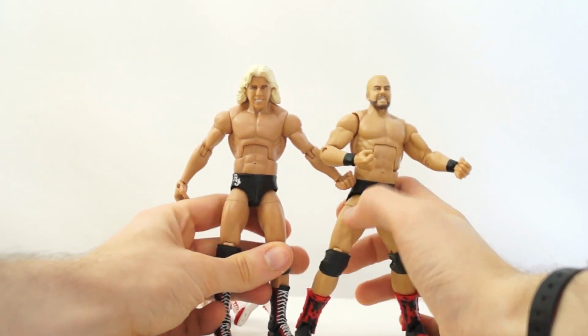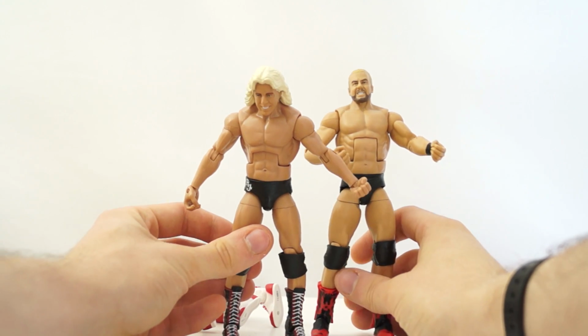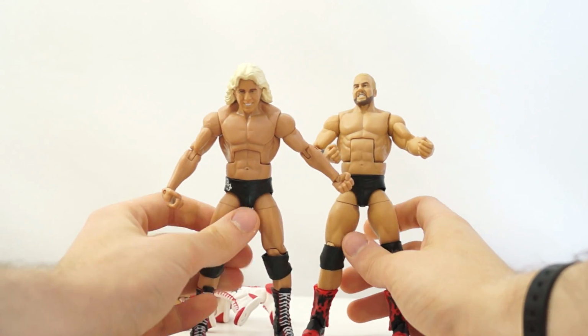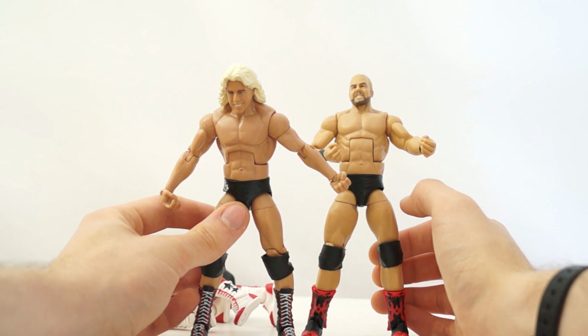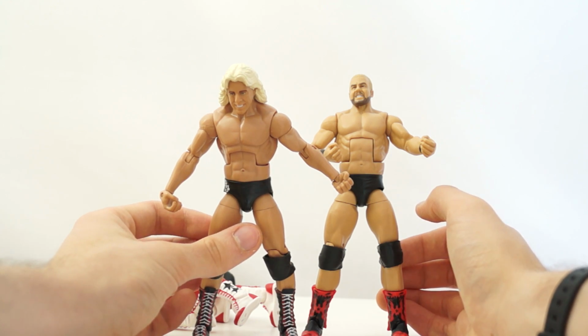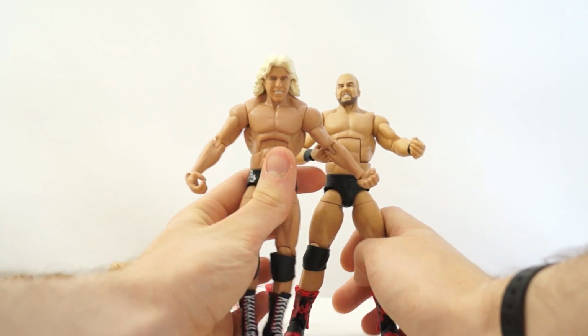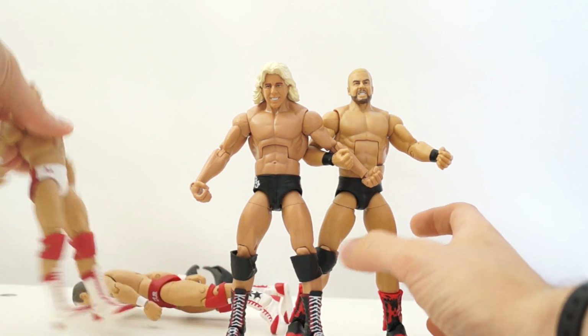So, overall, $50 for 4 figures. Elites run up at the $20 price range, but usually come with an accessory. And I've known some $10 basics that have Elite articulation. I'm talking about Hornswoggle and my boy, El Torito. Now, is this set a deal? Is this a bargain? That's for you to decide.